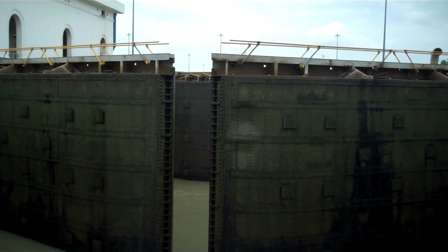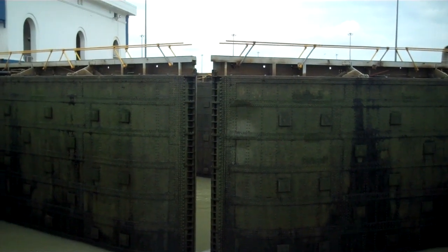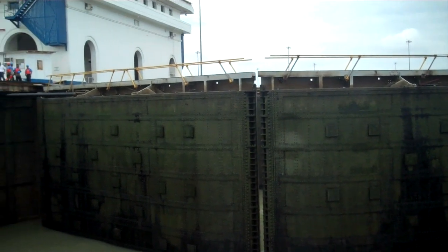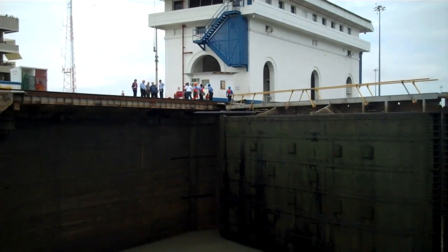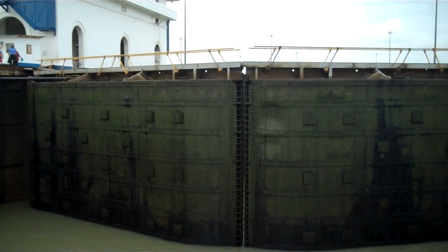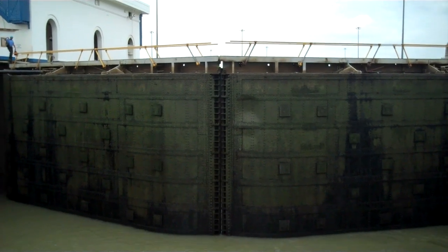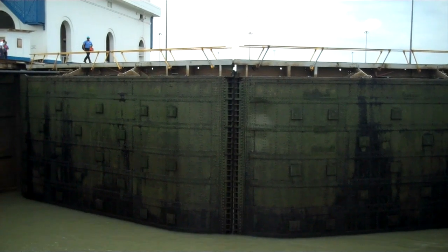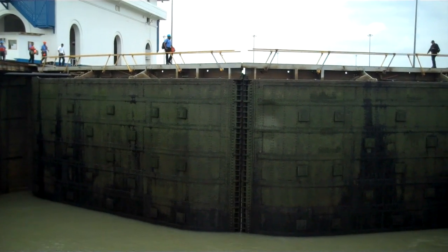Okay, here we have a double set of locks. Double set of gates. And they're closing up behind us. Good workers on the canal. Pretty soon they'll be shut tight. And we'll be able to fill up this chamber.